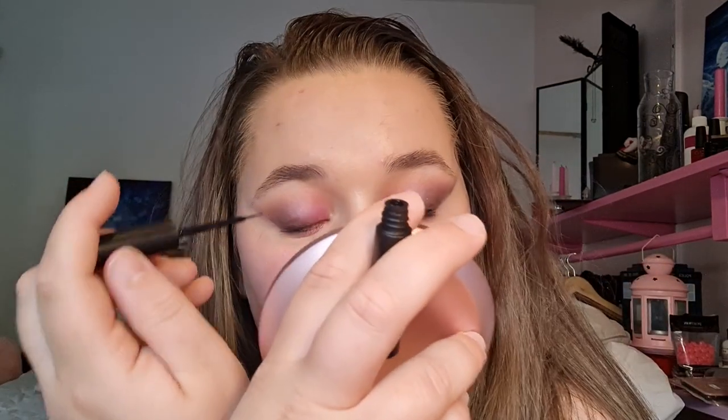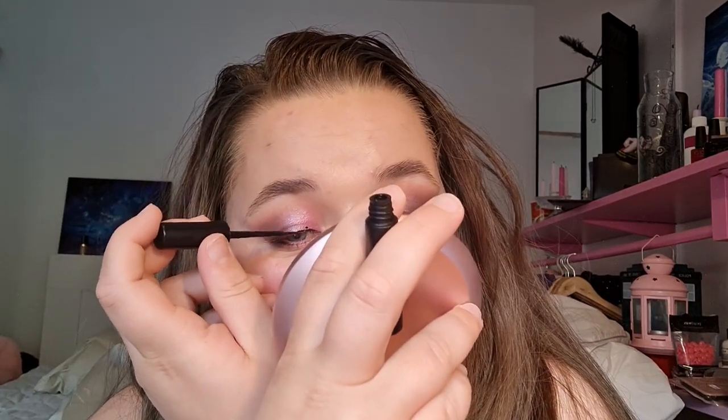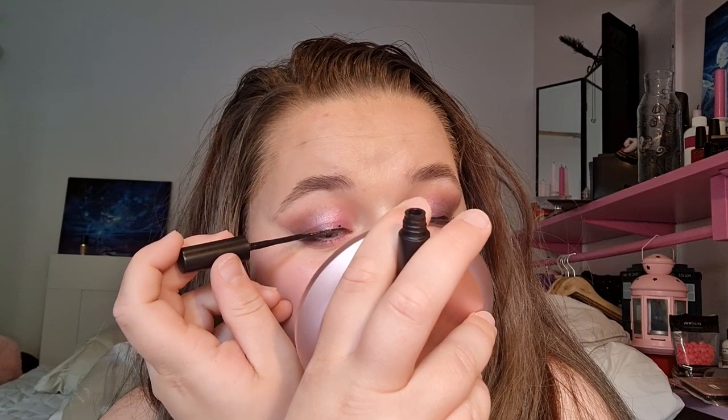Wow. It's not the hardest eyeliner to work with. I'm not perfect at using eyeliners. I'm really not perfect at using eyeliners. But I don't want to remove it or touch it because I fear that I'm only gonna make it worse.